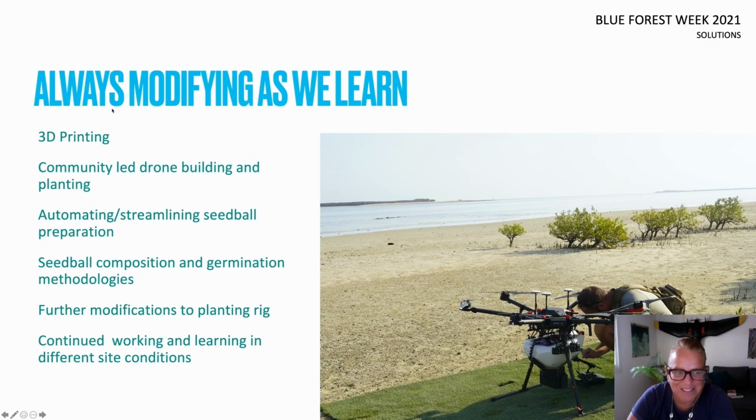So we're always modifying as we learn, both to our systems and our drone planting, but also from an environmental aspect, understanding the ecology of different sites and learning how to best plant in them. Everything's 3D printed, so being able to alter on the fly has been really impactful for us, as we quickly modify while we're learning and continuing to grow.